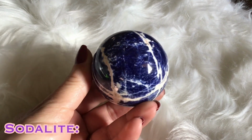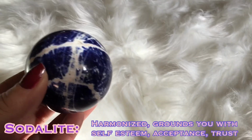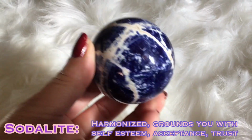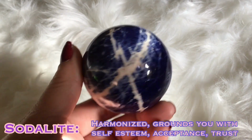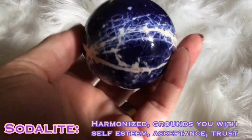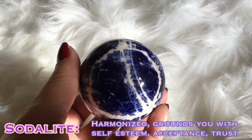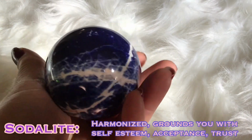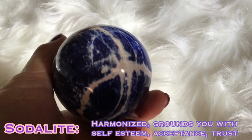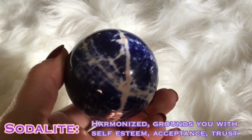Very pretty sphere. This is a sodalite sphere. I'm going to try and get the sun by pulling a little there. No matter what I do, I can't get rid of it. Okay, so this is a sodalite sphere. It's a harmonizer. It grounds you with self-esteem, acceptance, and trust. It's pretty cool. I just really love spheres.